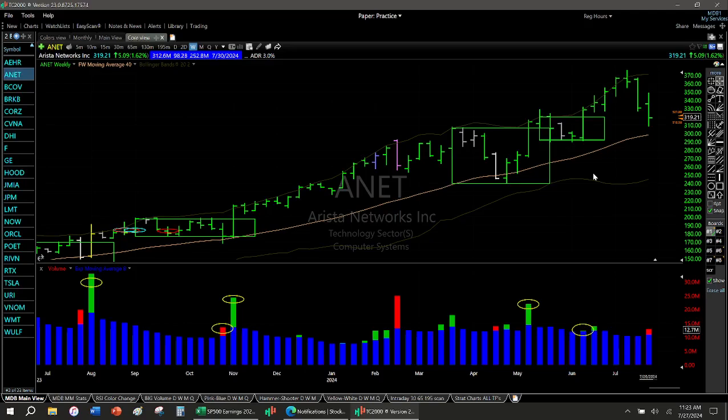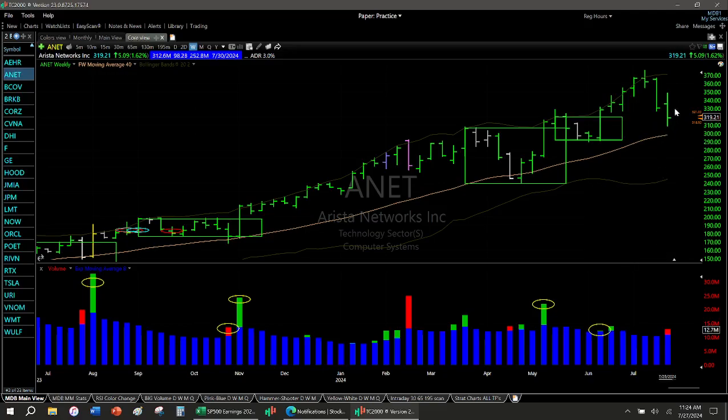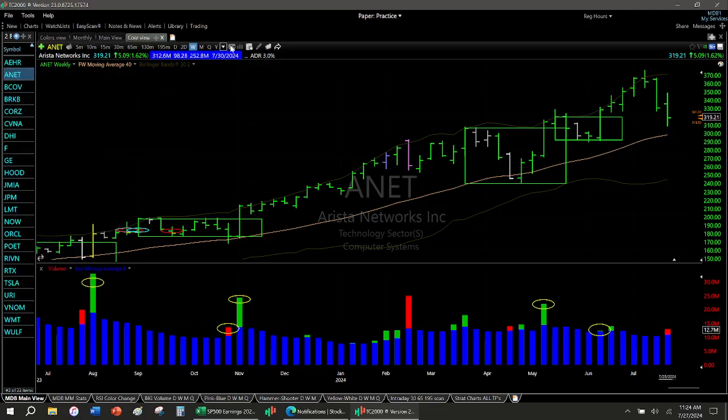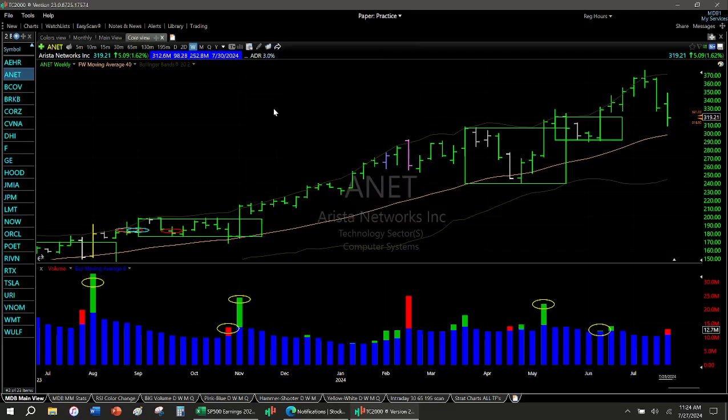But pretty good. ANET. This here is a box breakout failure. Because look at that. Failure. There's no signals. It's just a failure. It's just the market. Now you can say, I think it's going back up and buy it. Or you can leave it alone or sit and do nothing. But in the meantime, this does not belong on this list. I'm going to put it back to watching.